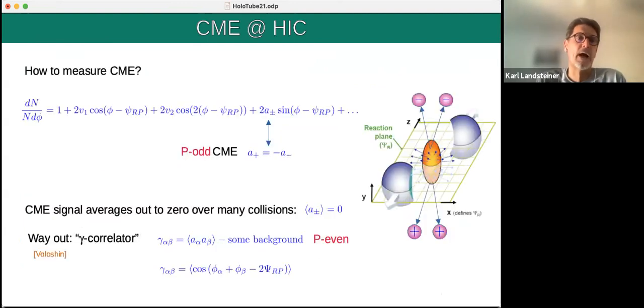And then the question is, how do you actually measure the chiral magnetic effect? What are the ideas for getting a quantitative handle on that? In heavy ion collisions, of course, you cannot see the quark gluon plasma directly. You only see the final state, which are the hadronized particles like pions and whatever.